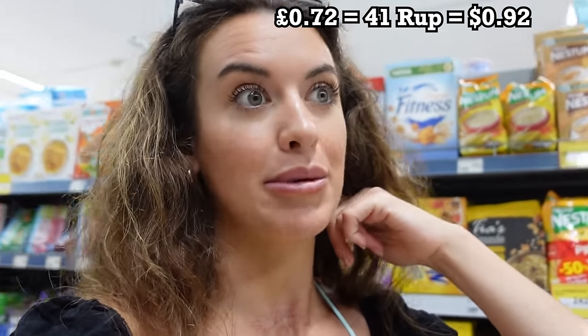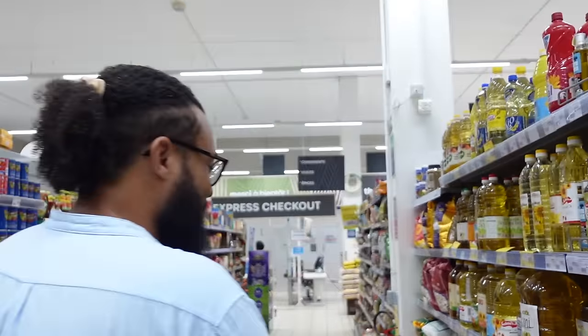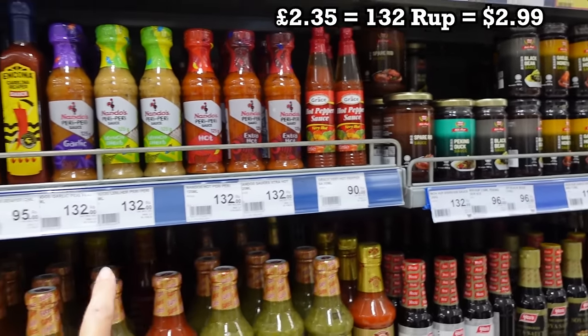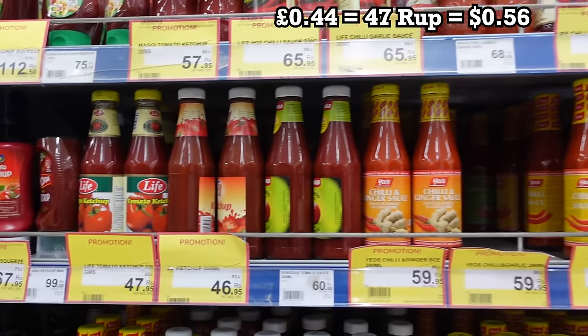Sago, things like that, are way cheaper than it would be in England, because this would be seen as a tropical or foreign food thing. That would be way more expensive in England. That's 41 rupees, so that's just under £1. That's what I lived on in India. Probably put 2 stone on my love handles. Do they have the Heinz ketchup or not? No Heinz. It's about £1, about the same in England.